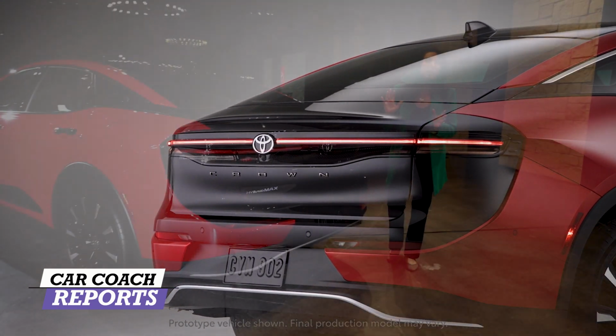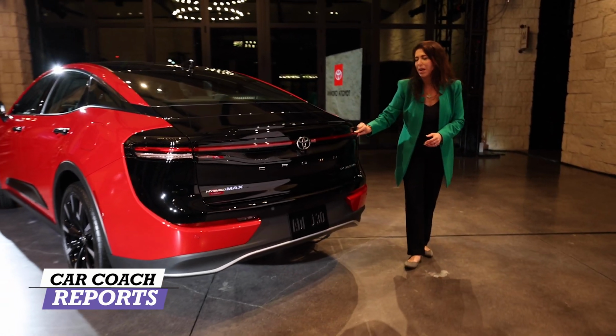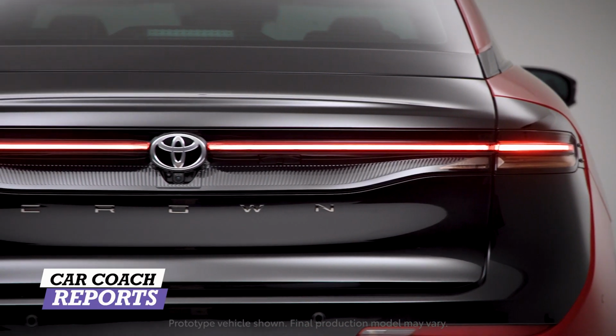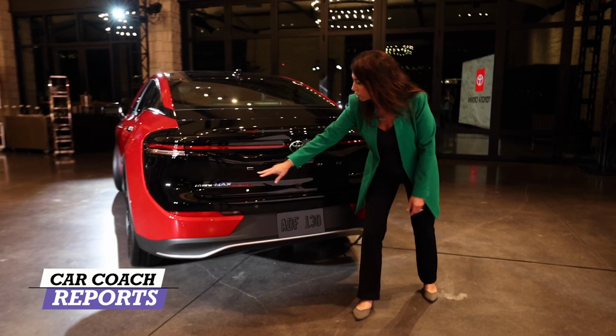Coming around to the back, you're going to see some unique features. First, you're going to see this LED light that runs all the way across the back. That's your brake light, so they integrated that all the way in. They've got some unique design detail here, and then of course the word Crown.